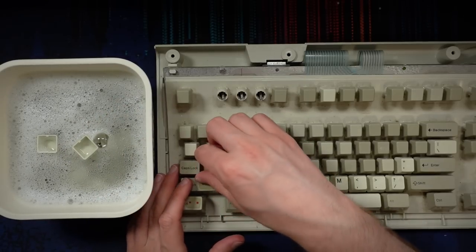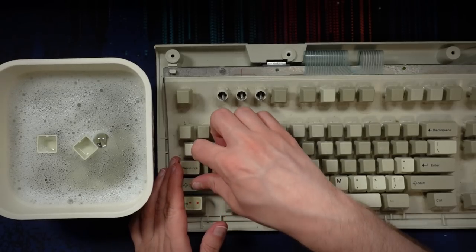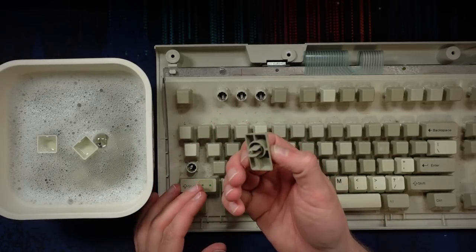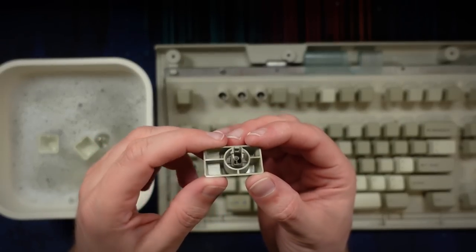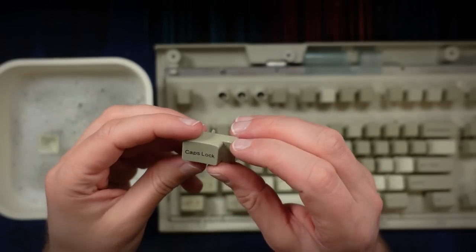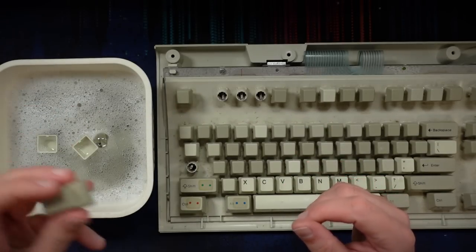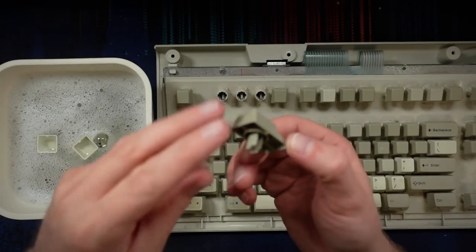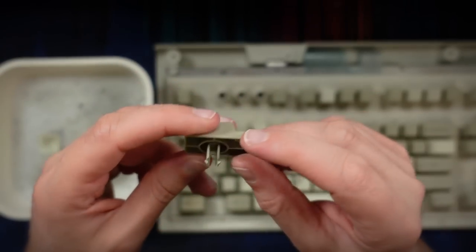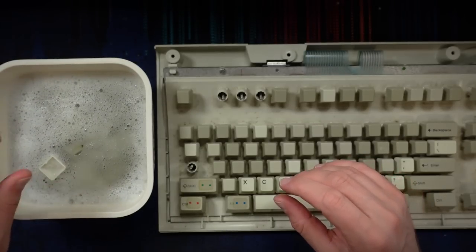Because this caps lock can come off easily enough, because it's not a stabilized key. Don't think so, really. Oh, but look at that. It does actually come off all in one piece. Doesn't have that undercap situation. So that's just all in one. And I guess those ones I will have to be extra careful with to make sure they're very dry on the underside before I put them back on.